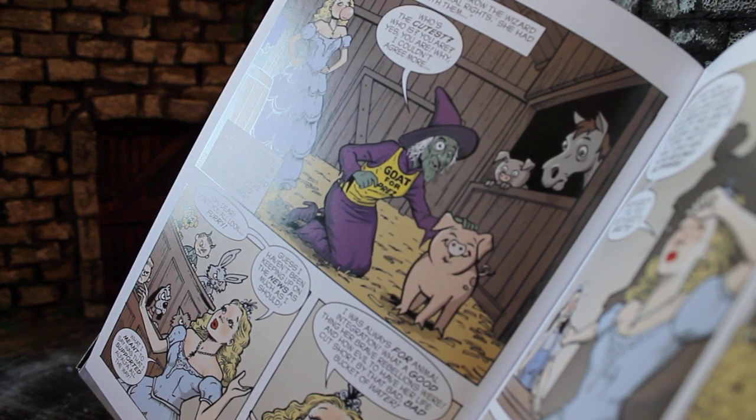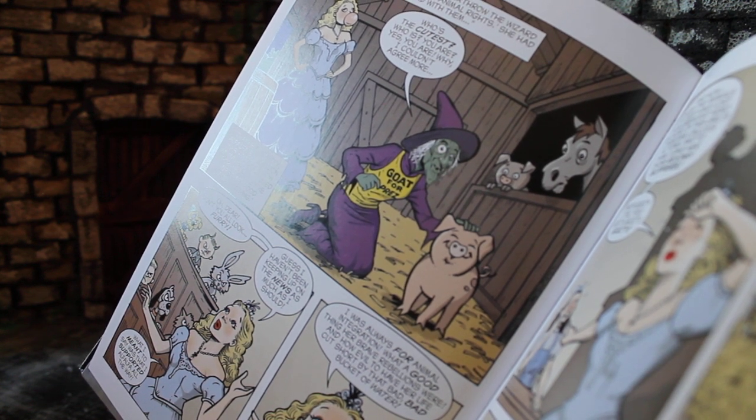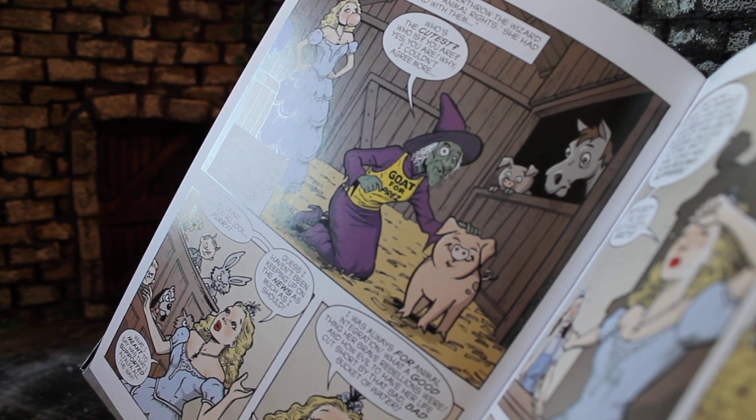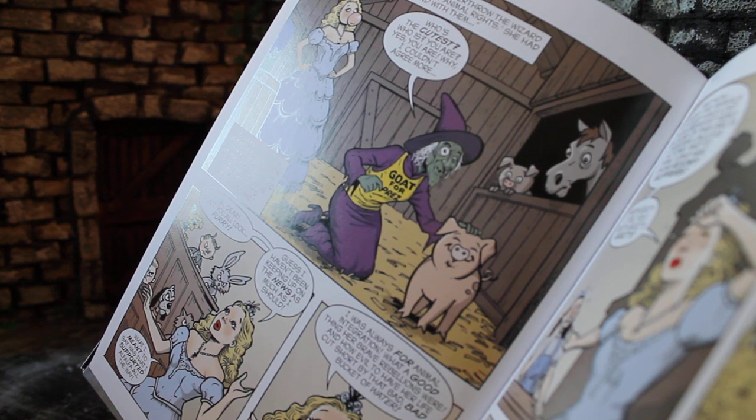But that being said, the humor in this story just didn't work. It's not really a Wicked parody if it's a sequel, and as a sequel, it's a little weird because Dorothy's still in Oz.